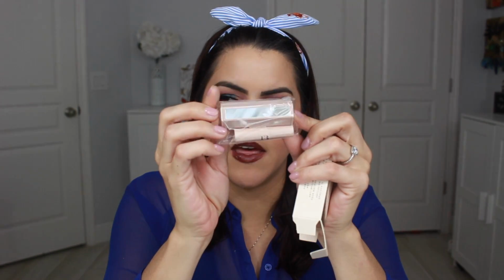I do not enjoy the formulation unless I have lip balm on my lips before applying, so that is just a forewarning. And then the last thing in here is the Invisimatte blotting paper, and this is worth $16. I don't know if I'm going to keep this for myself because, to be honest, I have more normal to dry skin and I don't really need this, but I'm going to go ahead and show you guys what it looks like. That is what it looks like.